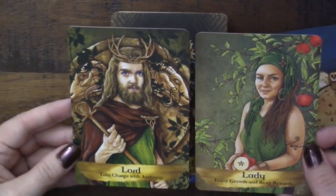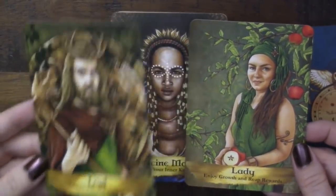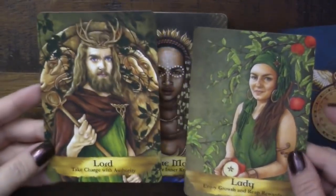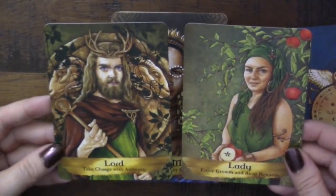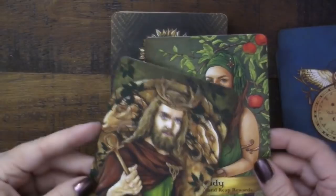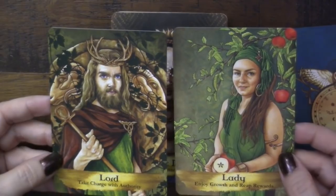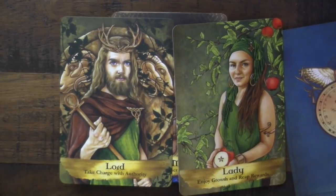Then we have another set with the Lord and Lady, which appear to me to be, again, Celtic in base, which obviously for me is quite a lovely thing. Take charge and enjoy. So again, it's not just growth and rewards, but enjoy them. Take time to enjoy them. Take charge of your authority here. So that's beautiful. I'm guessing some of these people were created off of actual people. Some of them look very much like actual people, like the artwork was inspired by, or she painted off of paintings in some way, which I think is lovely.